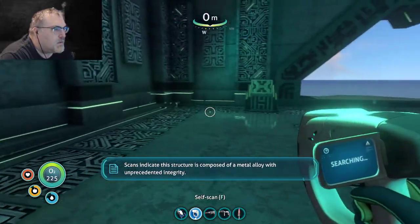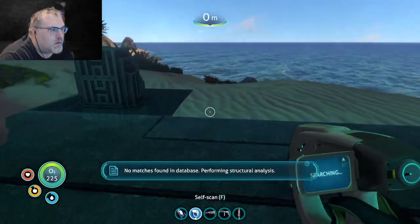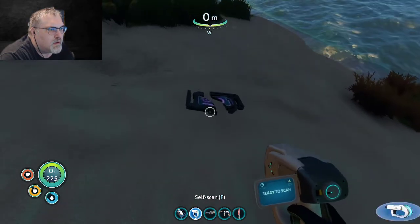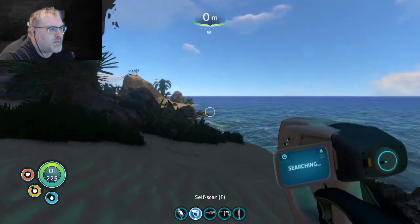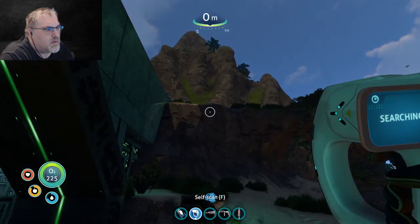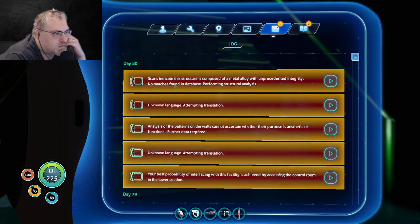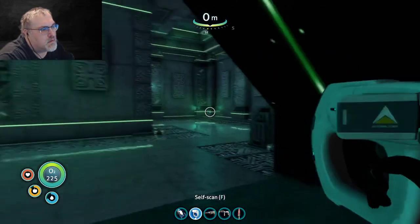Scans indicate this structure is composed of a metal alloy with unprecedented integrity. No match is found in database. Performing structural analysis. Unknown language, attempting translation. Okay.